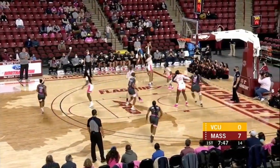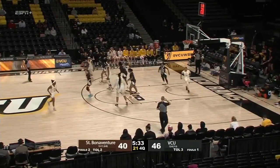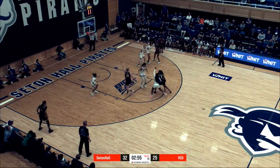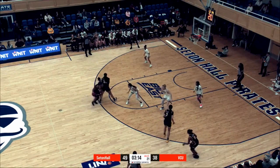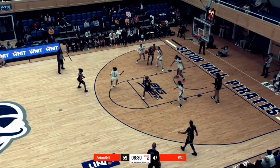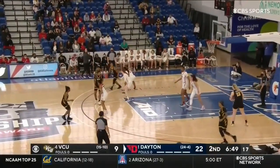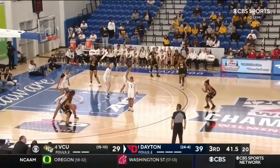VCU scoreless in the first couple of minutes here. A chance from the baseline. Finds Walters outside the three-point line. She'll hand it off to Taya Robinson now, who's attacking inside. Looking for help, finds Tibiasu, corner three, goes. Non-conference, which is a key component to Dayton and their success this season, even in conference. And your in-conference should count for something. Just 27% for the game.